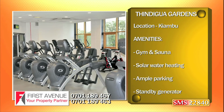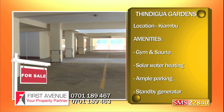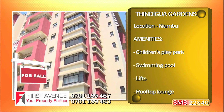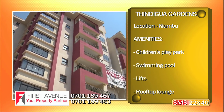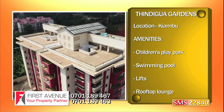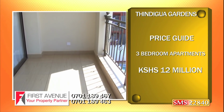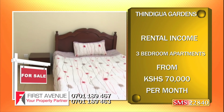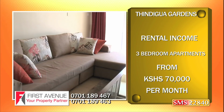Amenities include gym and sauna, solar water heating, ample parking, standby generator, children play park, swimming pool, barbecue, pergola terrace, lifts, stairs and ramps, supplementary borehole water, rooftop lounge, CCTV and alarm system. The price for the 3-bedroom is 12 million Kenya shillings. Potential return on investment is from 70,000 Kenya shillings per month.